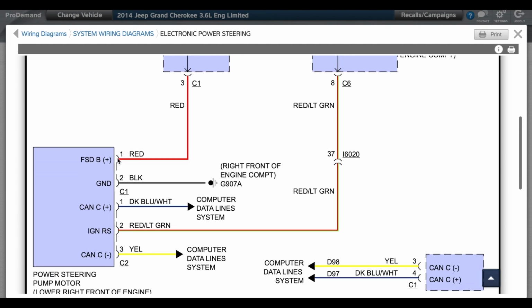So what I want to do now, I want to go to this power steering pump motor, and then we're going to start checking this out. We want to verify that we have good powers and grounds, and as well we can actually go into this CAN C right there from our suspected problem and see how it looks like. So let's go back to the vehicle and see what we find out.